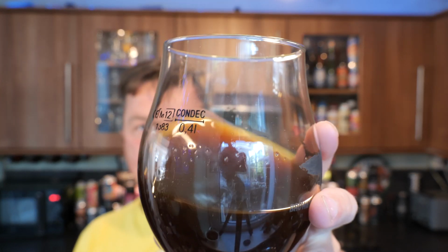Let's rate it. Lovely looking beer, lovely tasting beer. It's very close to Westy 12 in my eyes. It's a 9 out of 10. It's a 9 out of 10 from Real Ale Craft Beer.